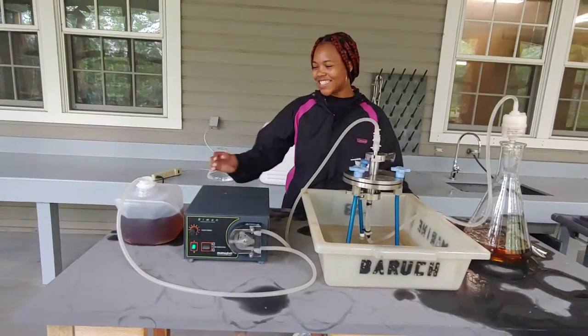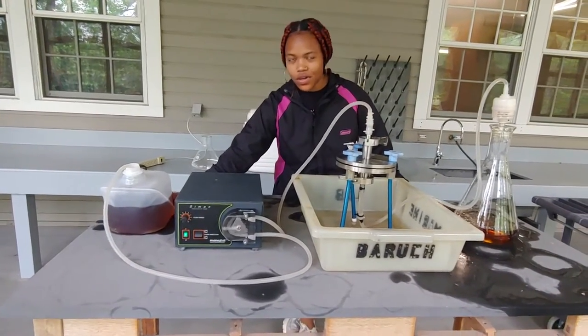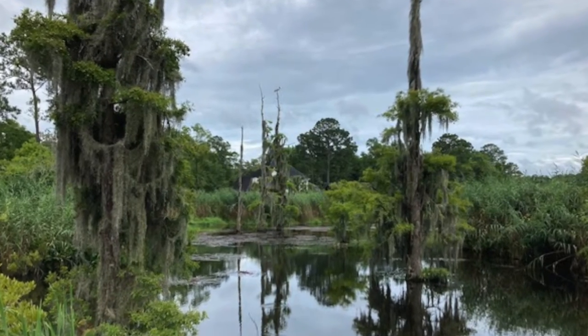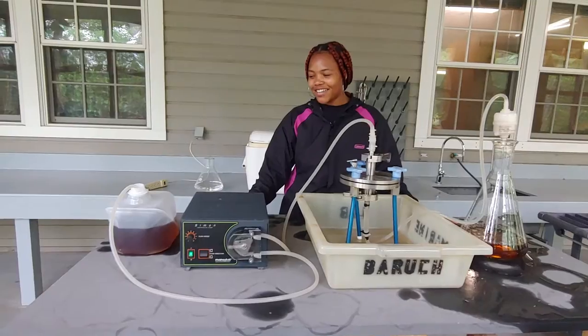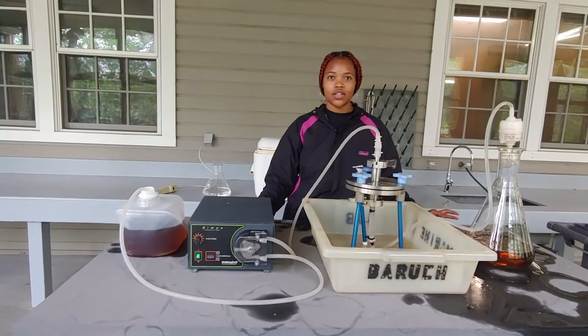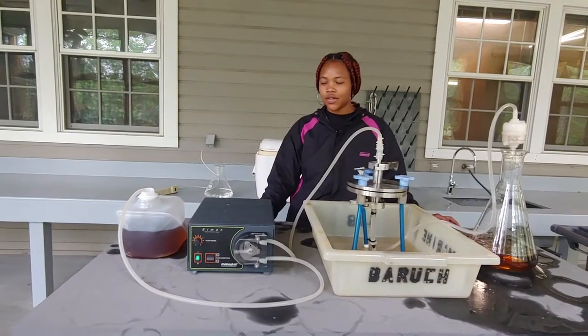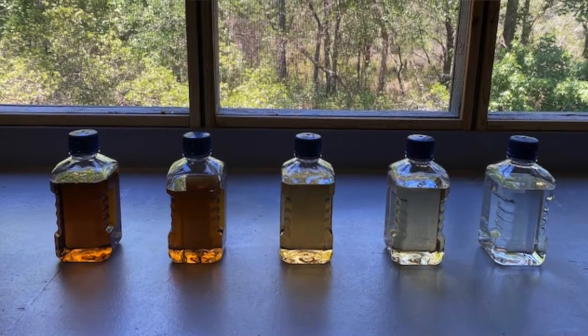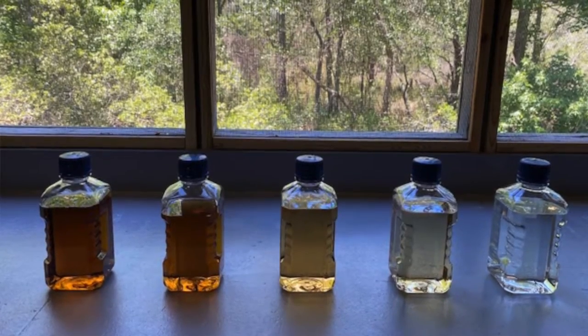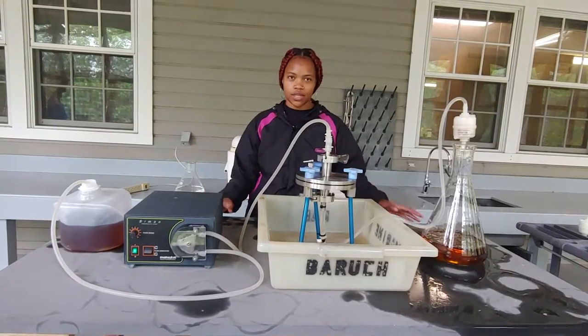That's right. But this is actually a container of water from one of our on-campus locations, Strawberry Swamp. And it looks like sweet tea because there's a lot of chromophoric or colored dissolved organic matter within the sample. This is actually the darkest one, so a lot of my samples range from a light tan to this dark brown color you see here.